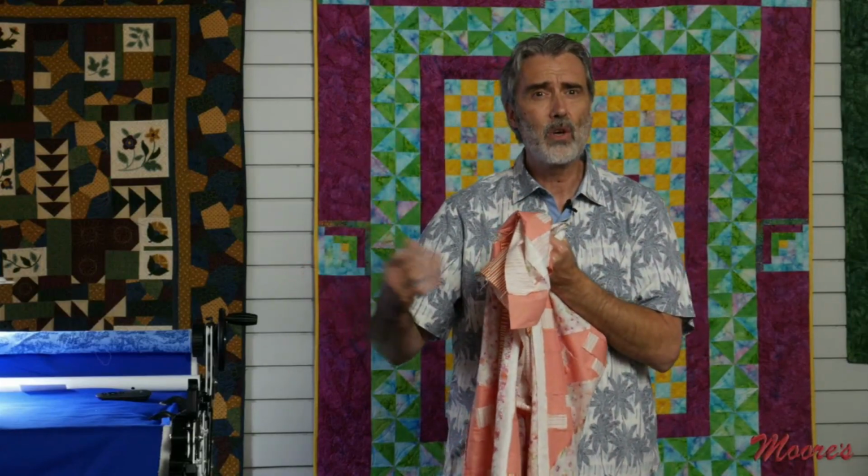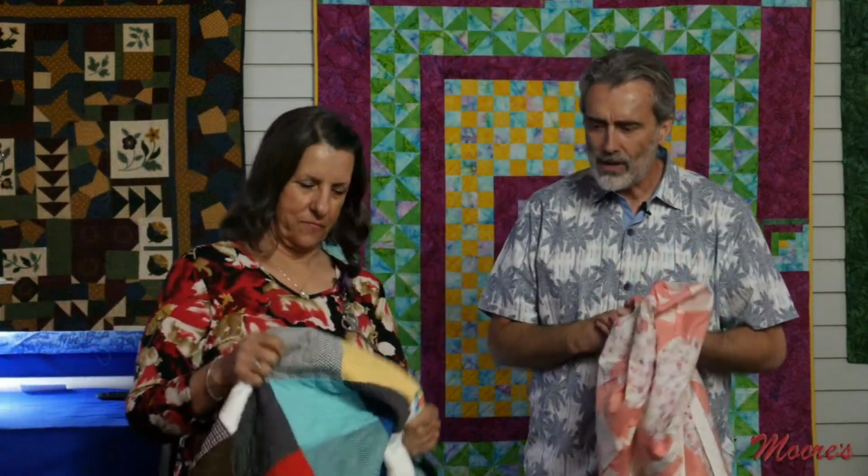And so what a Longarm machine does for you, it gives you the ability to truly complete the process much better. And so I was talking with Mary, and Mary has a quilt to show you. So come on in here. You can come closer here. So we'll get you in the camera. There you go. So Mary, you were telling me a little about this quilt. So why don't you describe it?